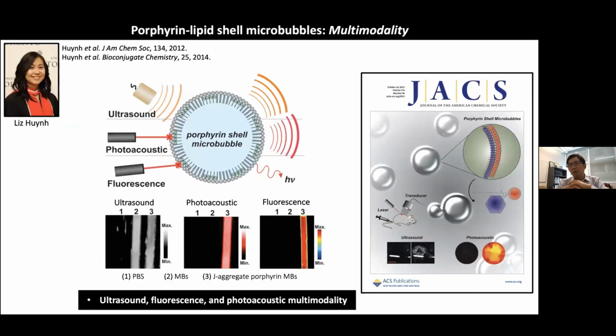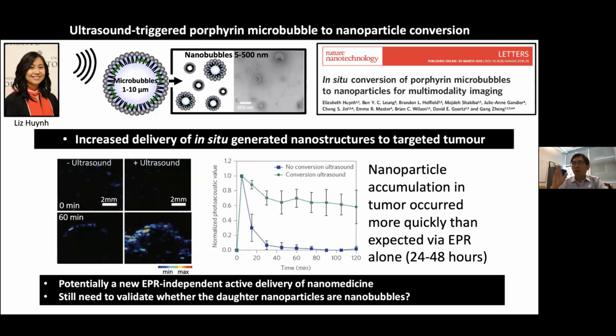Combined with the porphyrin phospholipid, we were able to demonstrate that a porphyrin lipid shell microbubble can be formed with multiple functions, including ultrasound, photoacoustic, and fluorescence imaging, because the regular microbubble only has ultrasound function. Once the bubble bursts, there will be no more signal. But in this case, we can observe the photoacoustic and the fluorescence at different stages of these porphyrin aggregations. When you irradiate the porphyrin microbubble with ultrasound, we observe that the big microbubble becomes nanoparticles. And these nanoparticles can be retained in the tumor for a very long time.